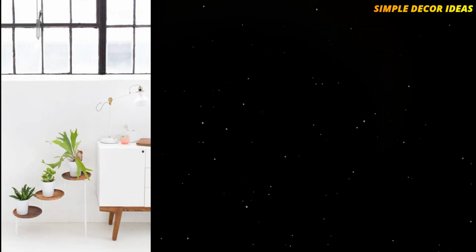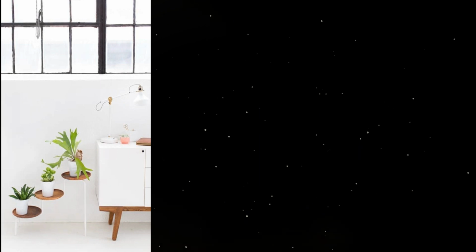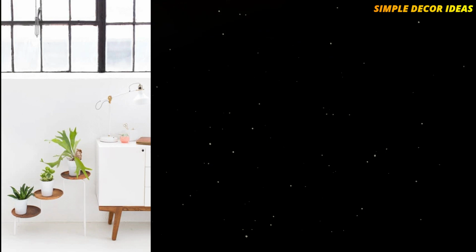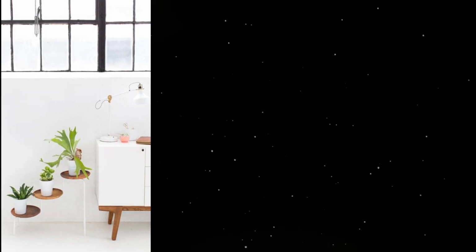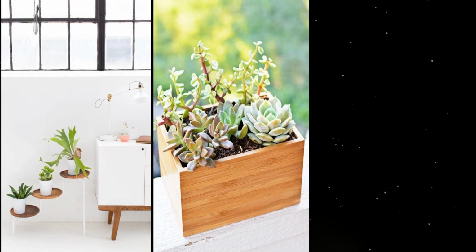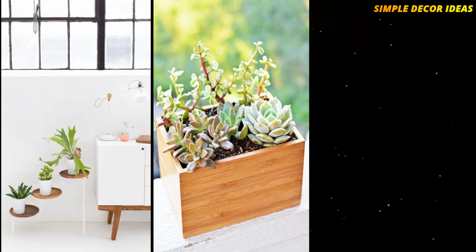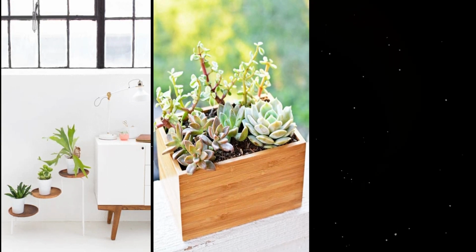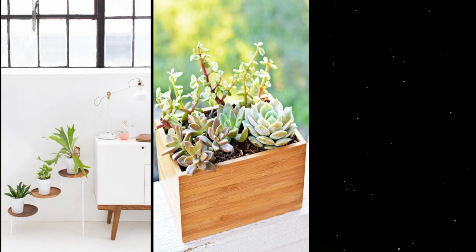1. Modern acacia wood plant stand. This plant stand from IKEA usually comes with white plates. However, it is made more interesting and modern looking with wooden plates instead. 2. Succulent planter box. This hack actually uses a bamboo bathroom dish set. It turns into a lovely modern looking planter box for your succulents or other plants.